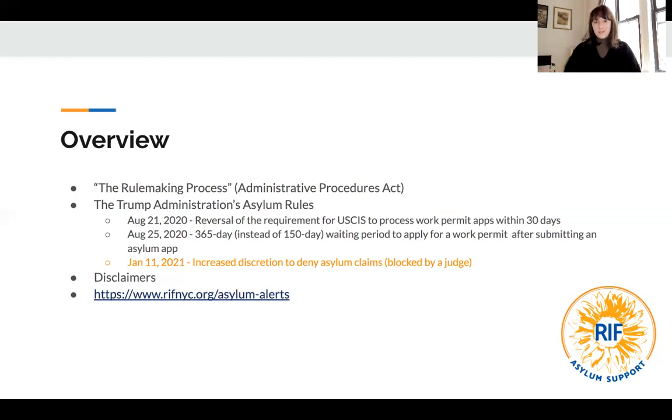A few disclaimers before I start explaining the rulemaking process. This is a hugely complicated process. There are legal professionals who spend their entire careers focused on understanding, interpreting, implementing this process. I am not one of those people. This is the most basic possible kind of overview of the steps of the process so that, for us, we're not steeped in this topic. We're not focusing our careers on this topic, but still when we read the news, we can follow along with what's happening.